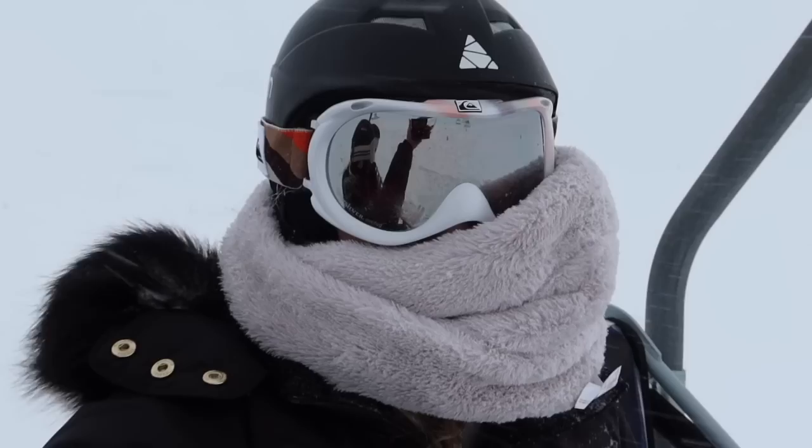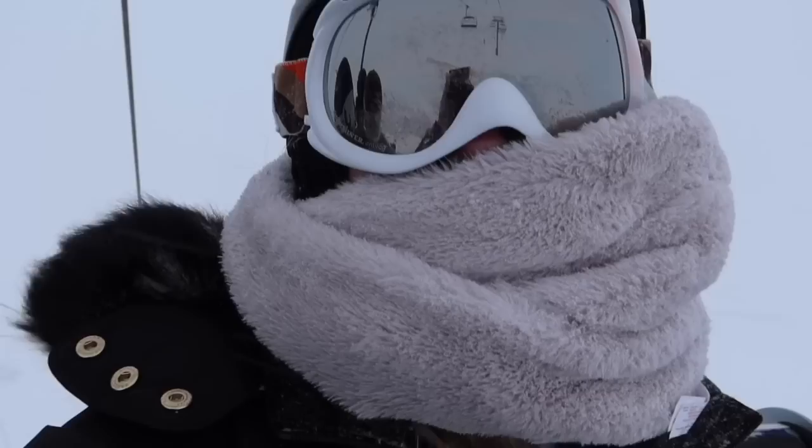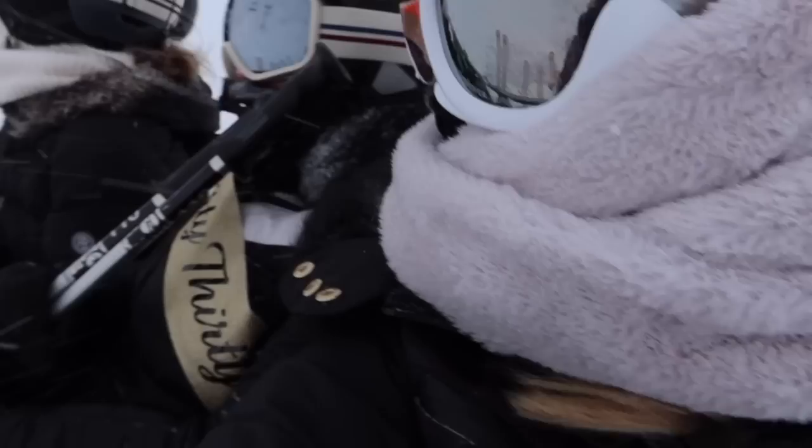Okay, so we are officially the last women standing. Oh my goodness me, serious skiers. Look, every single lift is currently empty. We're going to the very, very top. It is minus 25. Our nuts are frozen.